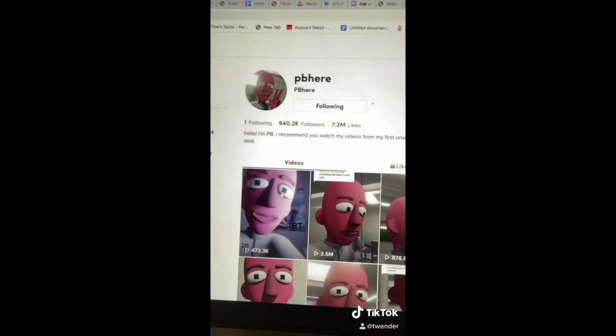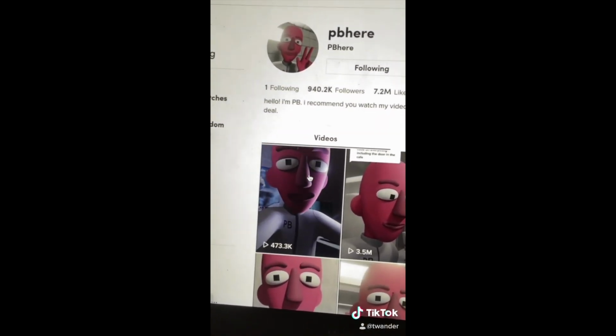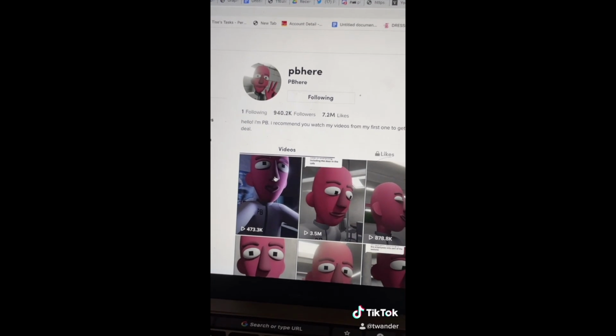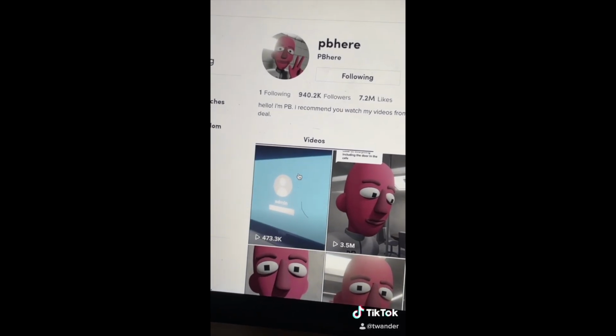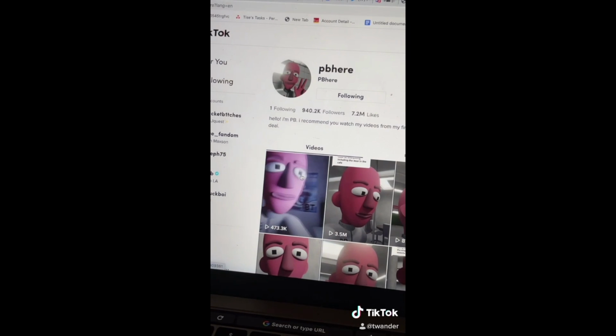Another potential theory is that this is actually the regular PB but has been beaten up by the other PB, which is why his nose is crooked. And this other PB is holding him hostage and making him unlock this computer for him. But our regular PB is trying to get people to know he's not okay, which is why he's acting super weird. So that's theory number 2. So I guess we have to wait and see what happens.